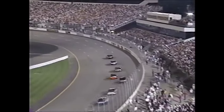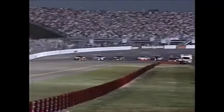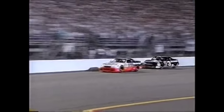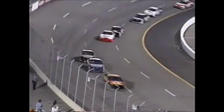Rusty Wallace is running third, as you see there. Waltrip is back and forth. Three-quarter-mile track. Fast down into that number one corner, hard out of number two, almost a single lane. Hard braking into turn number three, sweeping around turn number four. Big change there. They changed that wall dramatically.